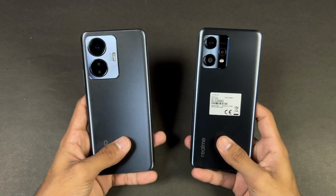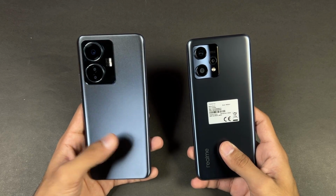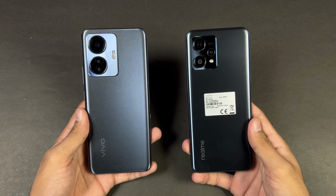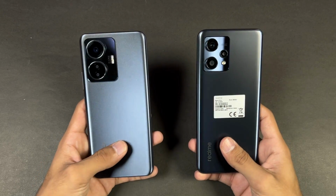It's time to check out the performance of the Vivo Y55 against the Realme 9 4G, and both phones have the same Qualcomm Snapdragon 680 SoC with 8GB of RAM.